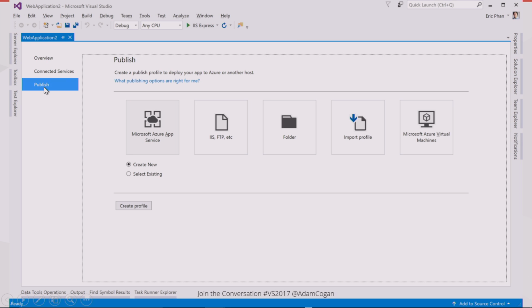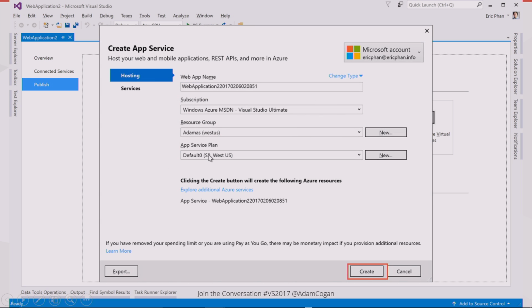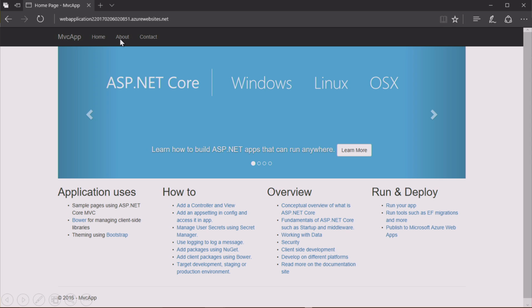So we click Publish. We choose, what do we choose here? Well, we'll choose this one. Looks right. Azure App Service, I guess so. Click that. Create profile. I don't know. Looks right. I don't know. Create. You press that, and bingo, you've just deployed to Azure, and you don't even know what you're doing.